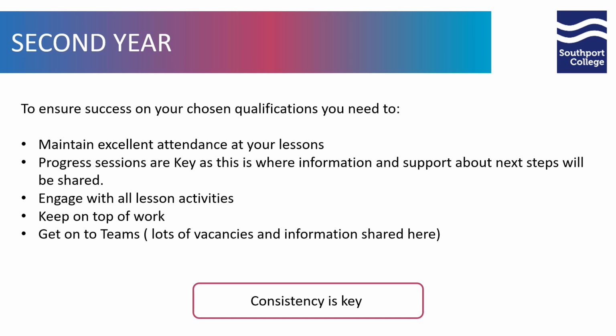So as they come into their second year, it is really important that they stay on track, and that's the main thing really, is to not lose motivation at this point. And it can be overwhelming. There's a lot of choices, lots of things to be thinking about, but maintaining good attendance, engaging well with sessions, knowing what's going on, being at their progress sessions is really, really important at this stage, because that's where a lot of this process takes place.